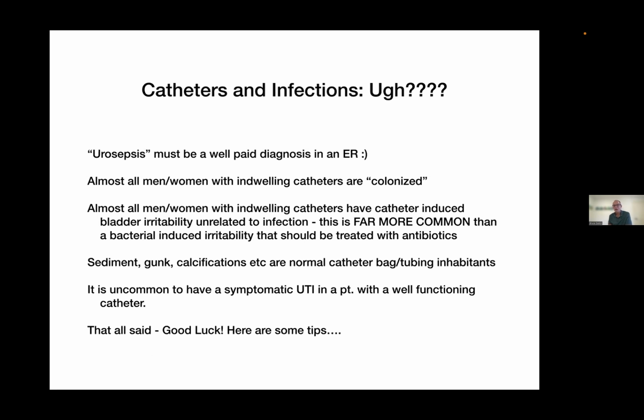Now, gunk in the urine, sediment, calcifications. These are all normal things to see in a catheter, tube, or bag. Does it mean they're infected? No. Does it mean they're colonized? Probably. So I know that even nursing homes have guidelines with this as to how people are treated. It's tough. I'll give you that.